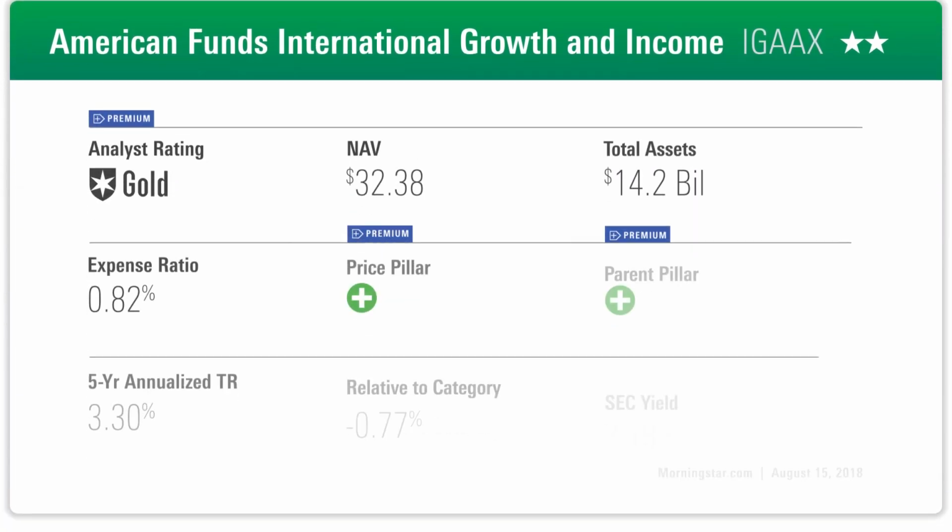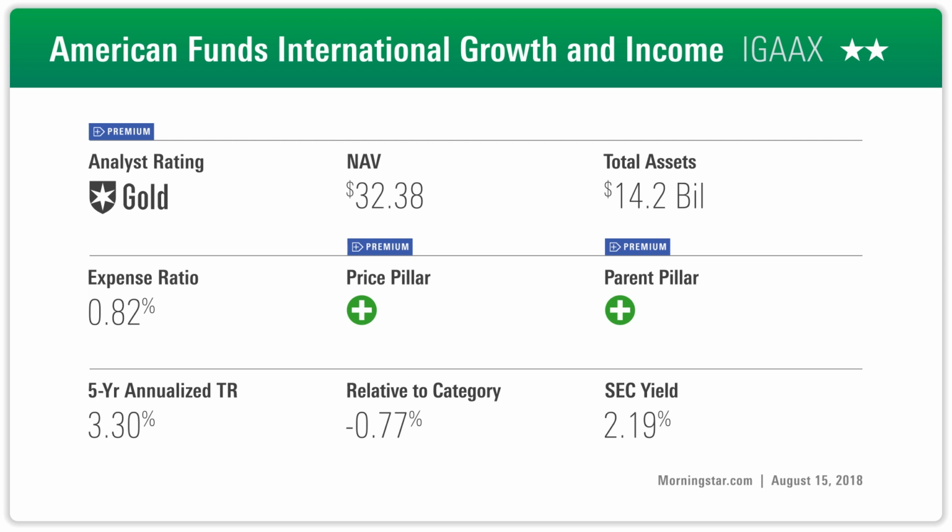American Funds International Growth and Income is an unusual fund in the American Funds family for 2 reasons. One is its size. At $14 billion, it's actually a pretty big fund, but in the American Funds context, that's much smaller than most siblings. It also has an income focus, which is unusual not only in American funds, but in foreign funds in general. But that income focus helps make it less volatile than most funds.